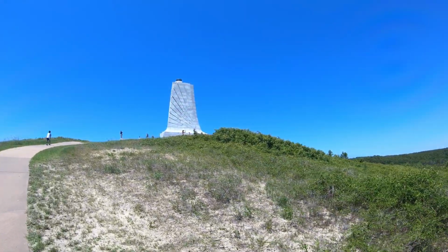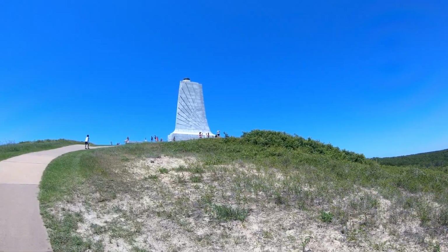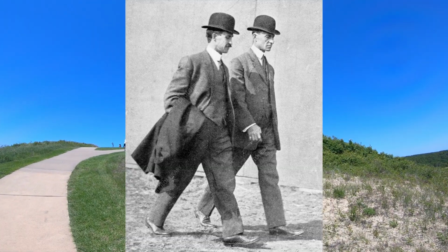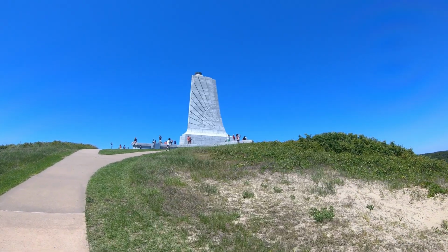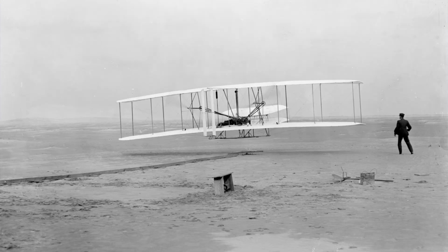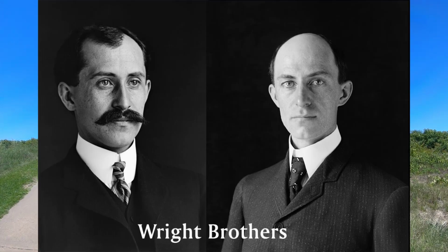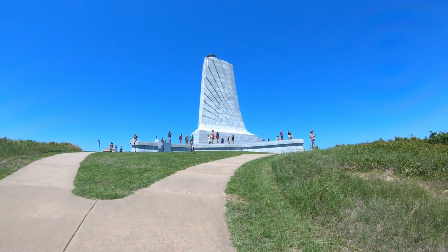We are heading to the top of this rather large dune here in Kitty Hawk, North Carolina. We're going to take a look at the Wright Brothers Memorial at the very top here. This commemorates the 1903 flight that Orville and Wilbur Wright made on December 17th, 1903.